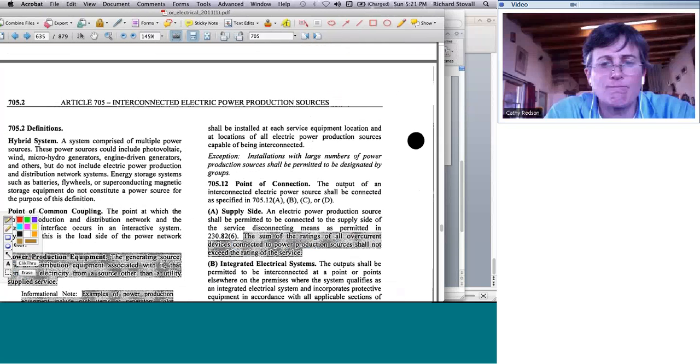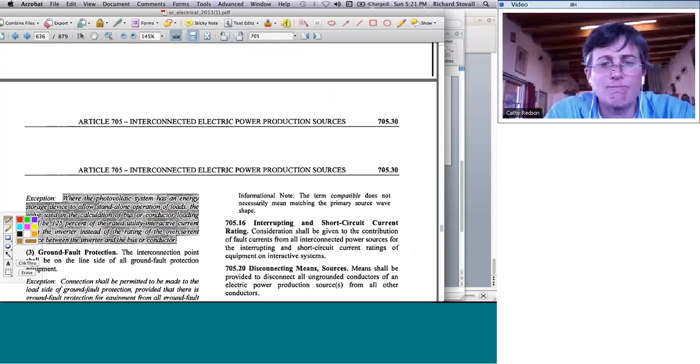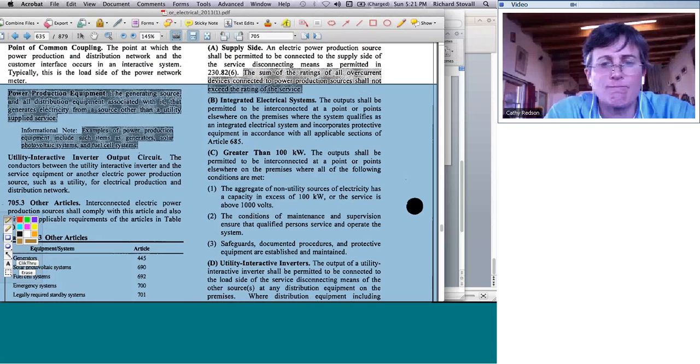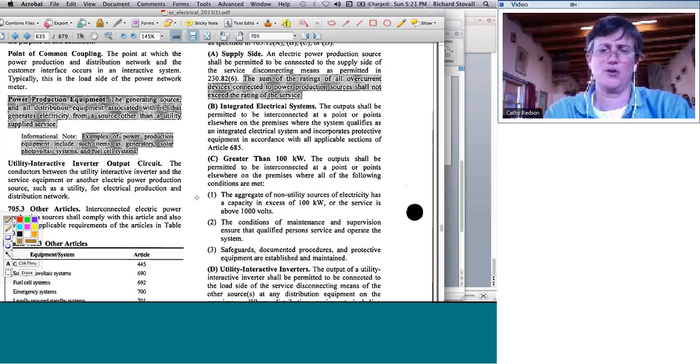All right, I hope you can get an electronic version of the code book where you can use the highlighting tool to start highlighting things that you find that deal with things we've talked about today, things that you find in the Mike Holt book, some of the tables that we reviewed today.